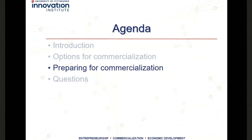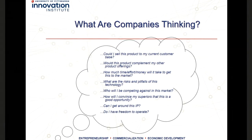The next stage of my talk is going to focus on how to prepare for commercialization. In considering whether to license and commercialize your technology, a company is thinking about various factors. They're thinking about the market opportunity for your technology or the product that your technology will be developed into, how much it will cost for them to bring the technology to the marketplace. Can they develop the technology without infringing on someone else's intellectual property? And this is a concept that is known as freedom to operate. And they're also thinking, could they develop a competing product, perhaps by getting around the intellectual property that we have so that they don't have to in-license the technology.